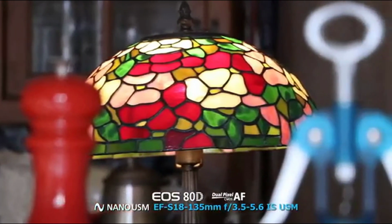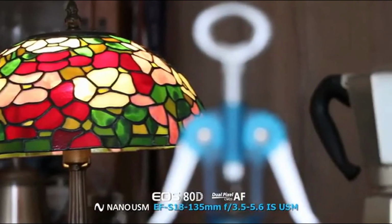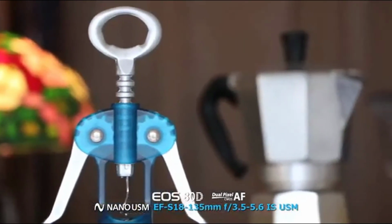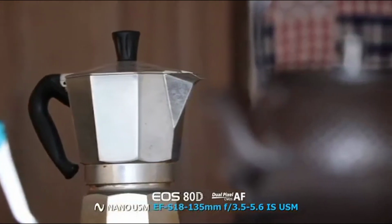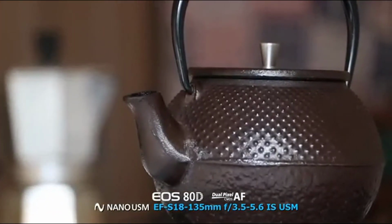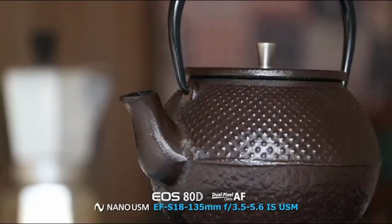For a start, the combination of a 24.2 MP sensor and 45-point autofocus system ensure you get reliably good photos and focusing. There's a guided menu system that's easy to navigate and onboard Wi-Fi and Bluetooth to transfer images wirelessly if needed. The only downside is that the 80D's kit lens is a tad soft around the edges, so we'd recommend buying the body on its own and a better lens separately.